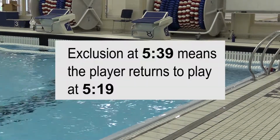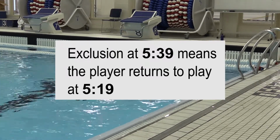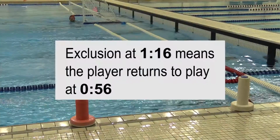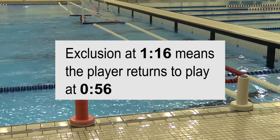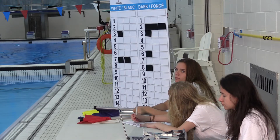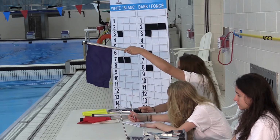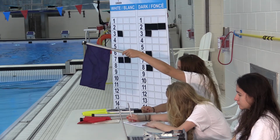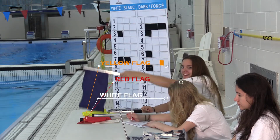For example, an exclusion at 5 minutes and 39 seconds means the player returns to play at 5 minutes and 19 seconds. An exclusion at 1 minute and 16 seconds means the player returns to play at 56 seconds. You should note, even when the exclusion has expired, the player may not return to play until signaled by the referees or minor officials. To signal to the players and coaches the end of an exclusion, the exclusion secretary is equipped with 4 colored flags: blue, white, red, and yellow.